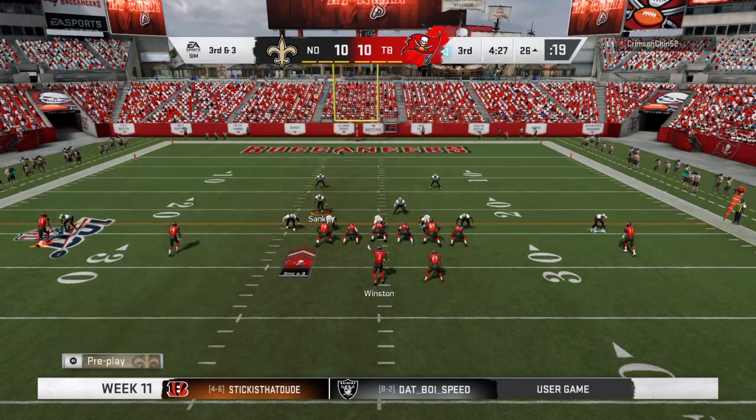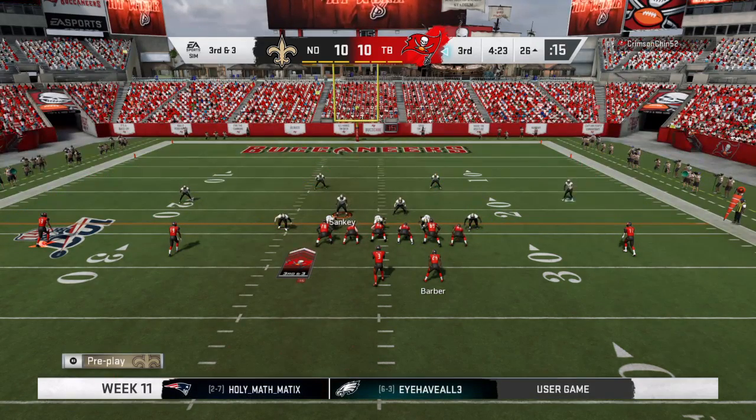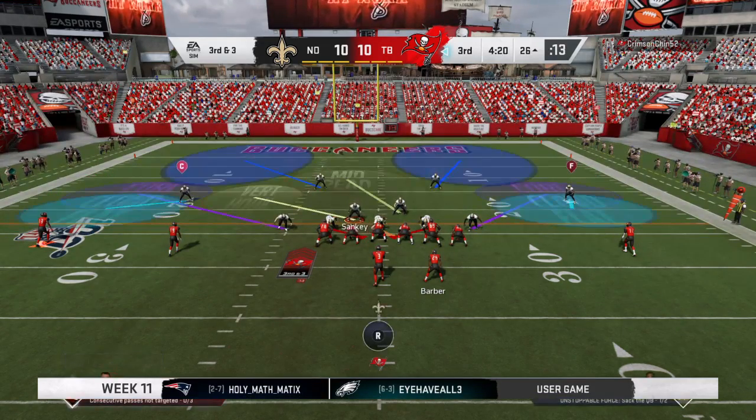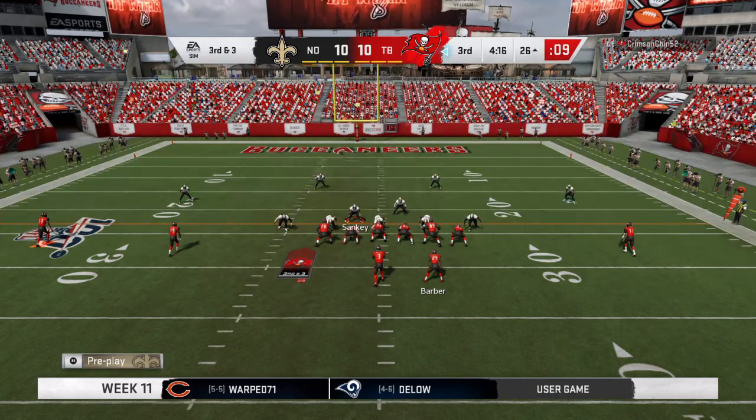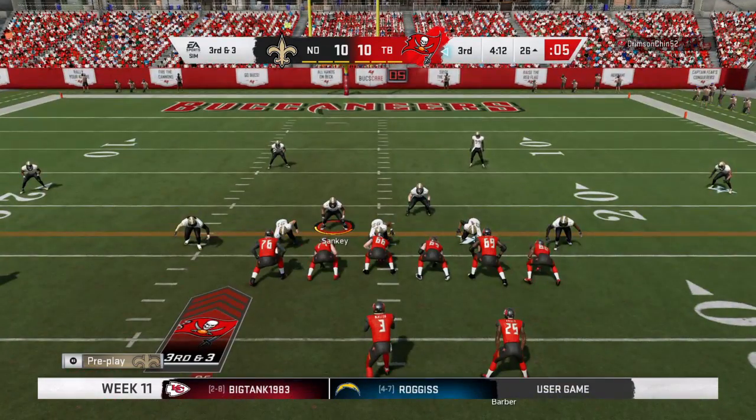Check. Flip it. Kill. He's checking. Crash. Wait. Let him go.